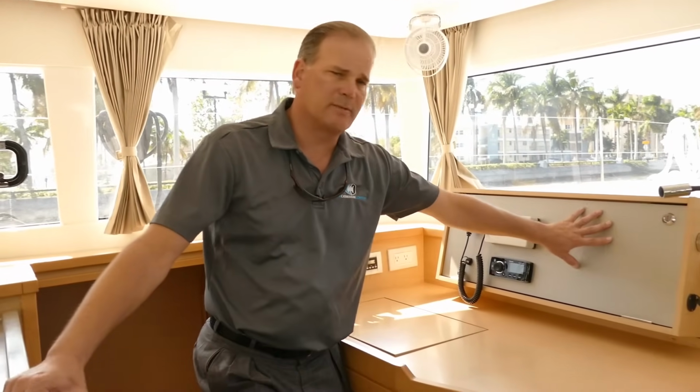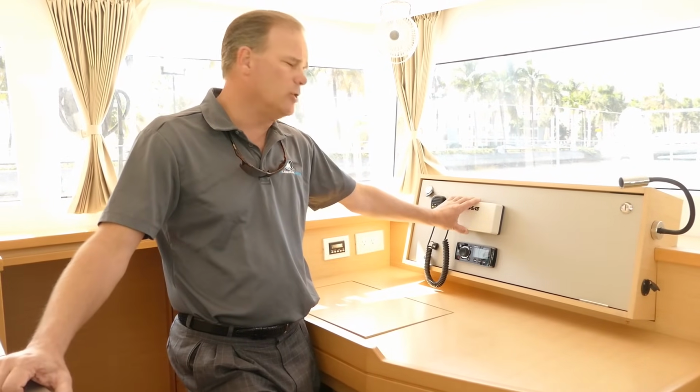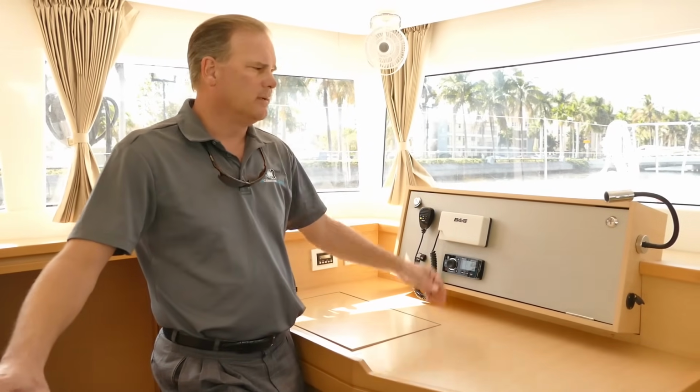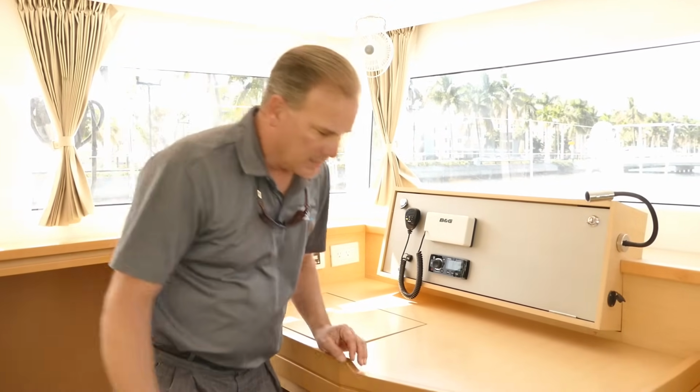Here at the Nav Station of the Lagoon 450, we do leave this blank so you can add any equipment that you'd see fit. Inside here you do have a remote VHF and then your radio, of course. You have easy access. These just come right open and fold out so you can get to the wiring, as I've made reference before.